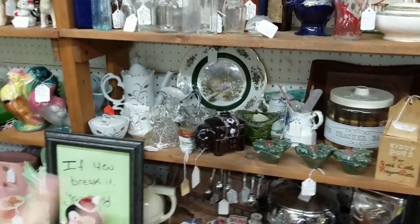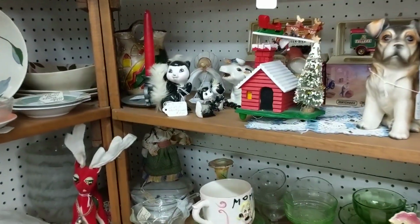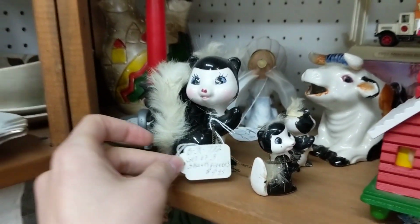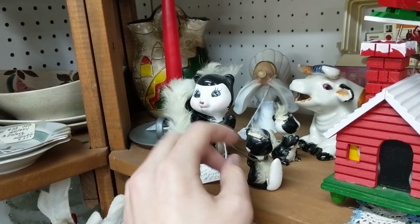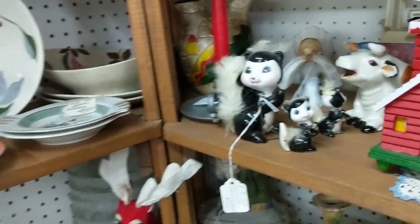This is a pretty nice booth. I kind of like it. I like booths that have lots of stuff, lots of stuff just packed in. But I did also see these skunks over here. $9.95. Online, these will go for about $25, but their fur is a little seen better days, actually.